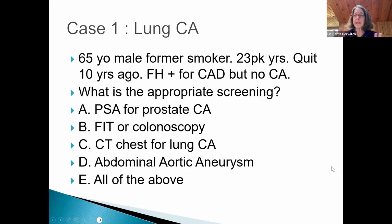So just a couple cases that we want to think about. A 65-year-old male, he's a former smoker. He had 23 pack years. He quit 10 years ago. He has family history for coronary artery disease, but not for cancer. So what is the appropriate screening for him? Should he get a PSA? Should he do a colon cancer screening, get a chest CT, abdominal aortic aneurysm screening, or all of the above?